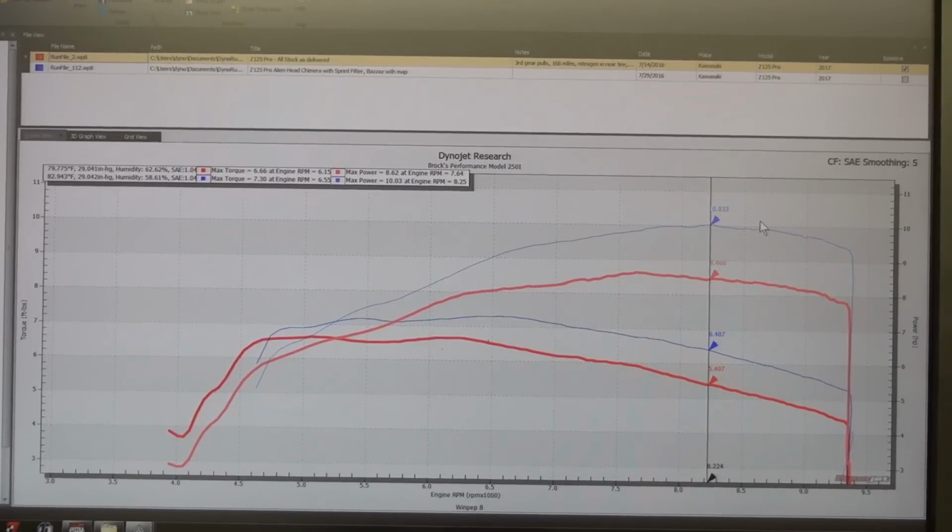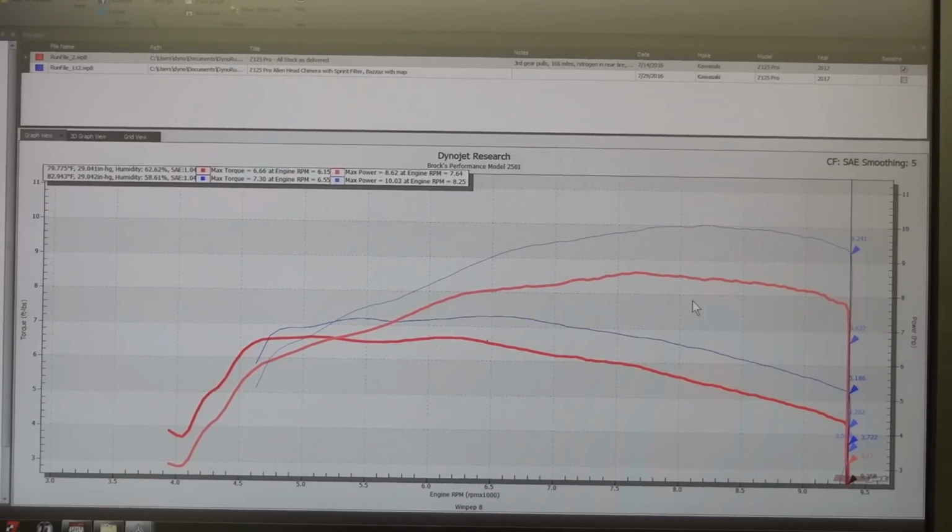So here we are on the SAE scale. The Z125 Pro pulled 8.62 horsepower, 6.6 foot-pounds of torque, and it's got a maximum RPM right around 9,300 RPM. After we added the exhaust and the filter and did some mapping, we got it up a little over 10 horsepower. You can see the power is very smooth. It's a very good looking curve.